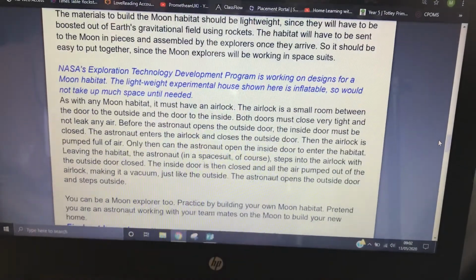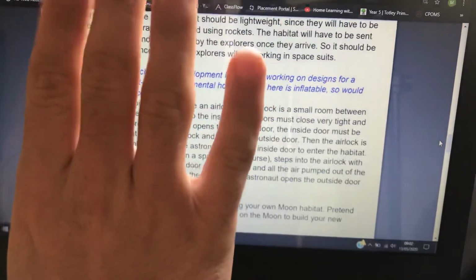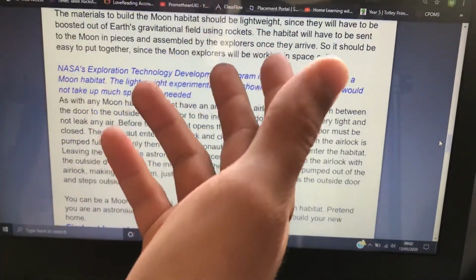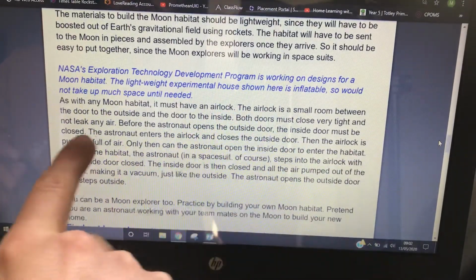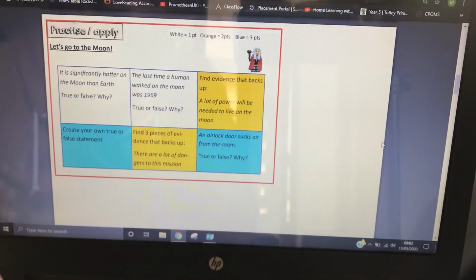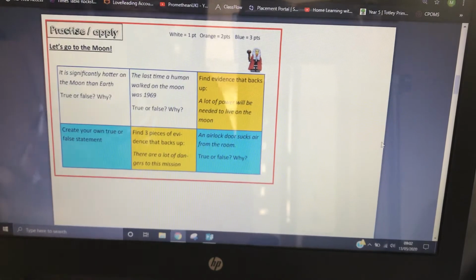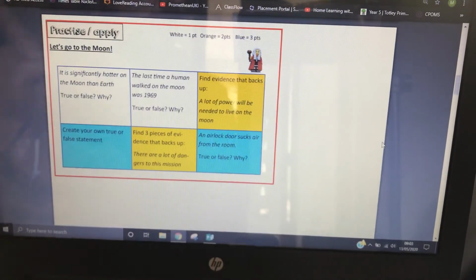Both doors must be closed tight for no air to leak. Before the astronaut opens the outside door, the inside door must be closed. Okay, so at some point, both doors have to be closed because you can't just open both doors. You'll get sucked out into space. The astronaut enters the airlock and closes the door. Then the airlock is pumped full of air. It's pumped full of air, not sucked of air. Which makes sense. If you're going into that room ready to go out into space, why on earth is it going to be sucked of air? It's going to be pumped full of air so that when you open the door, you can step into your house, your shuttle. So it's false. Air is pumped into the room.